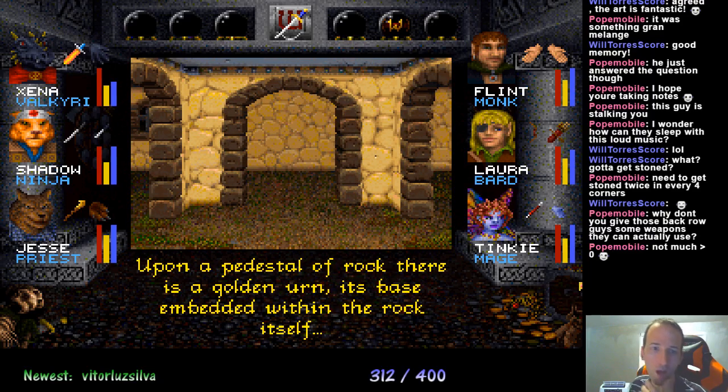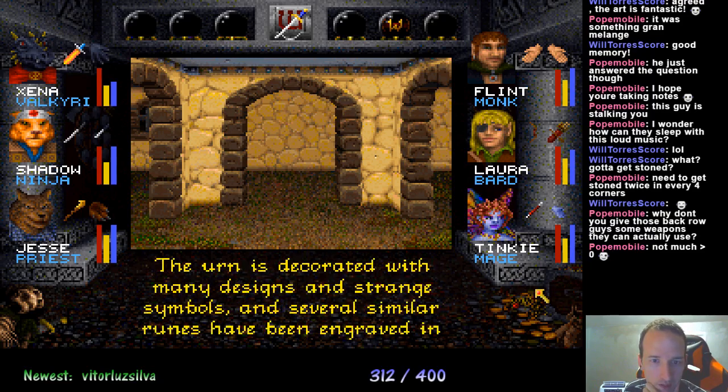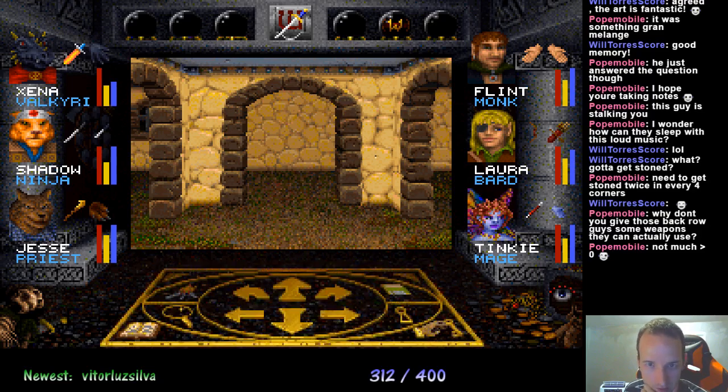Upon a pedestal of rock, there is a golden urn at its base. Ah, gold. So that means that must be an amber urn. Its base embedded within the rock itself. The urn is decorated with many designs and strange symbols, and several similar runes have been engraved in the rock around it. So this might be the amber one.